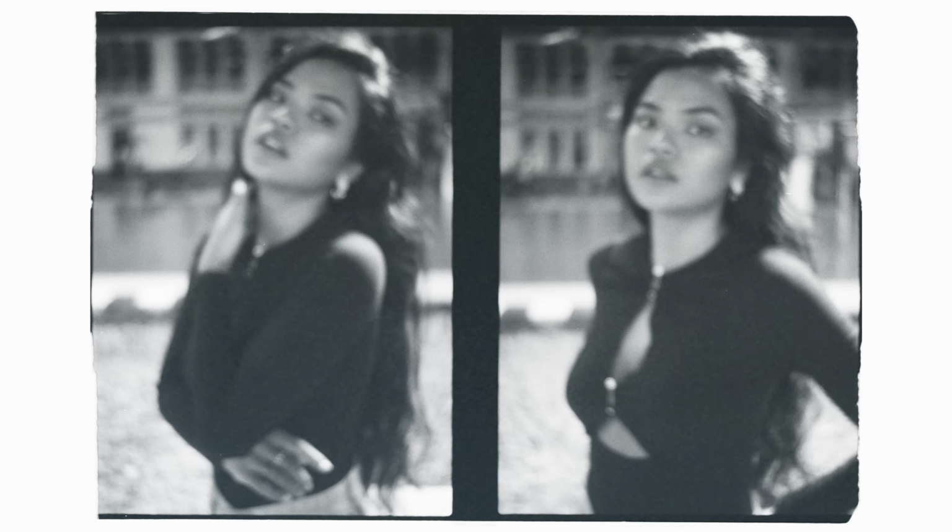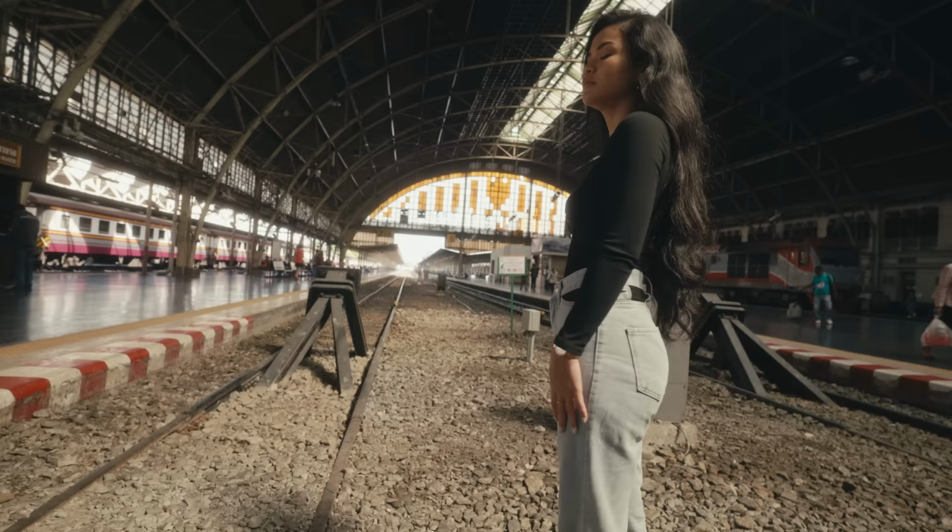3, 2, 1. Too bad the camera is a lemon. At least it wasn't my main camera. But still, it's annoying because I wasted a roll of film. Oh my God, this looks really cool.